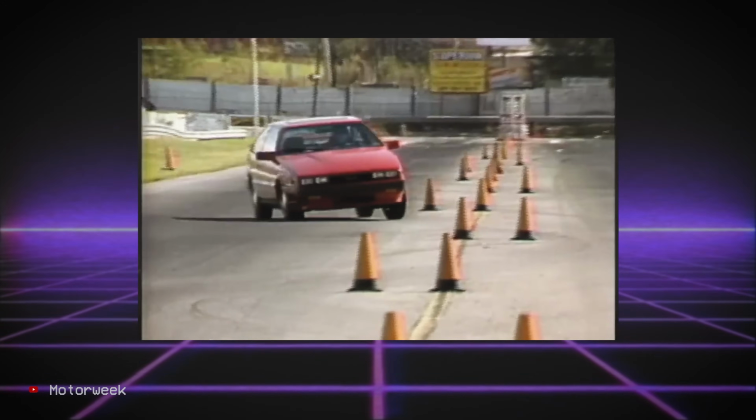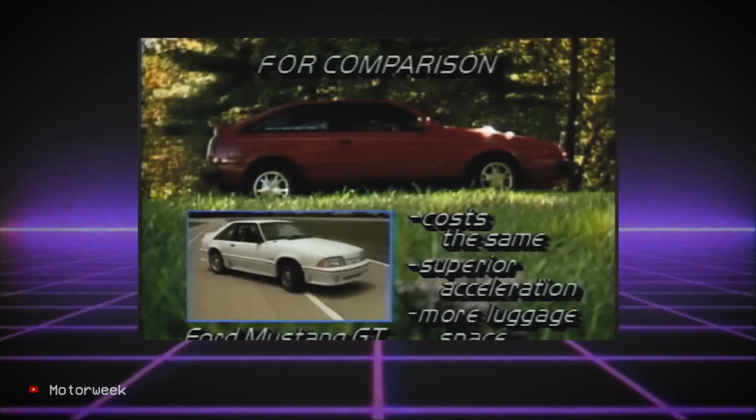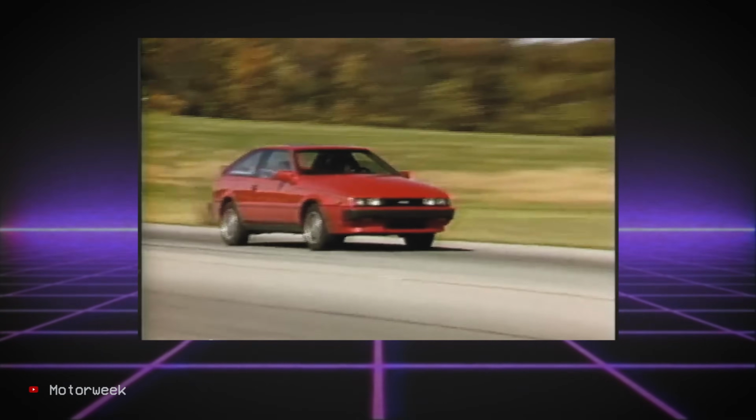Motor Week praised its handling, but noted that a fully loaded Mustang GT was the same price and gave you more for your money. Not many of these were sold in the US. Maybe they were too expensive, maybe few buyers liked the idea of an Isuzu sports car. Either way, very few are left on the roads today. I think I've only seen maybe like 2 or 3 in my entire life.